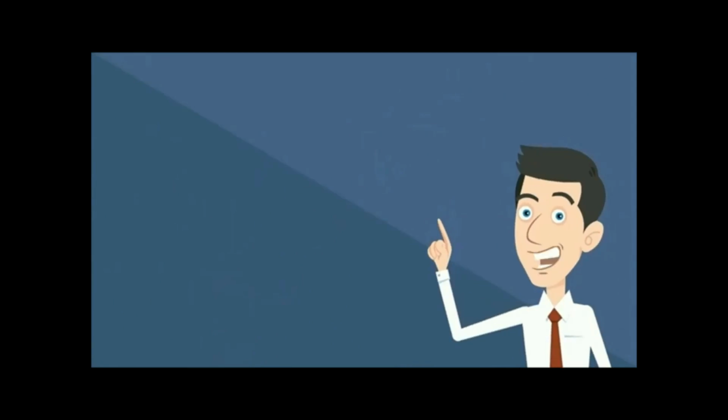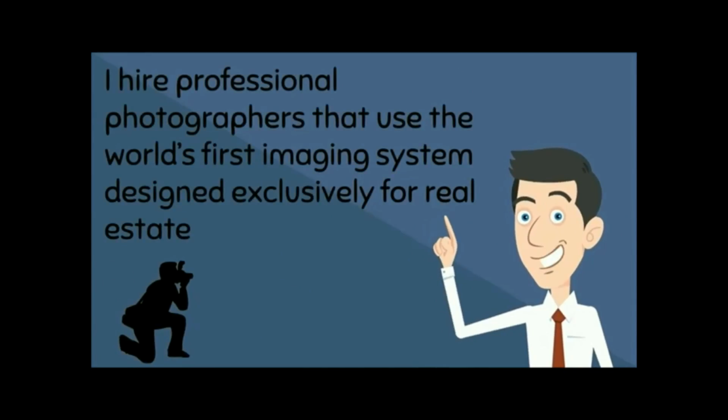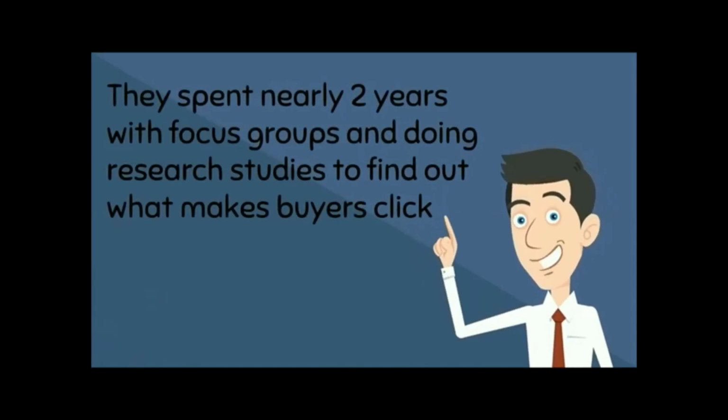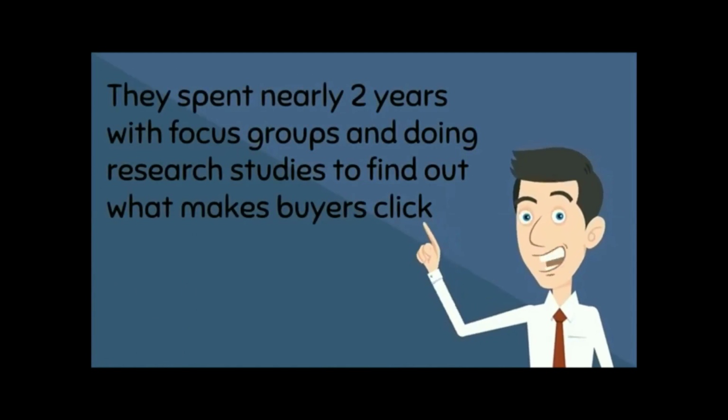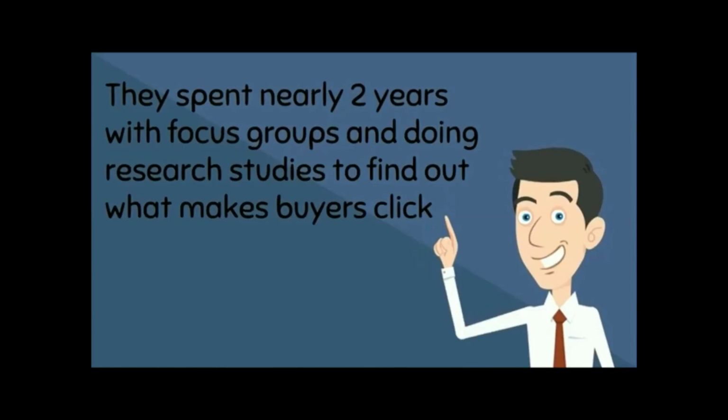Then, to separate myself from the pack even further, I hire professional photographers that use the world's first imaging system designed exclusively for real estate. They spent nearly 2 years with focus groups and doing research studies to find out what makes buyers click. Literally finding out what makes buyers choose to click on certain pictures and not to choose others.